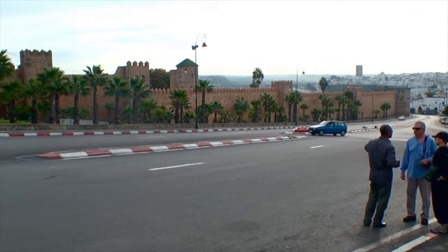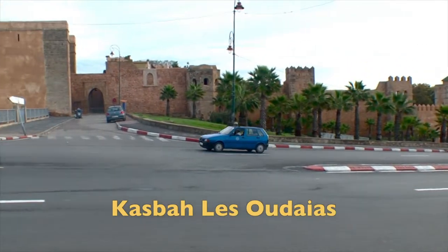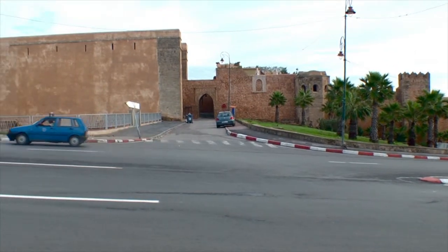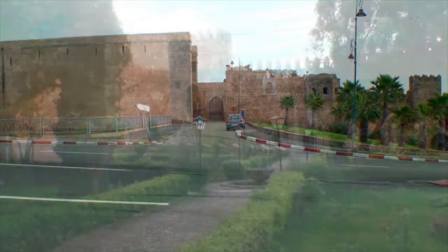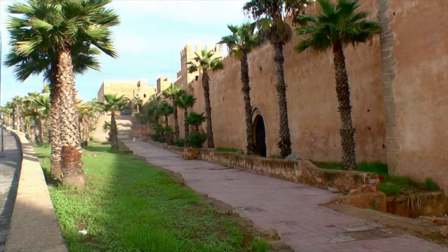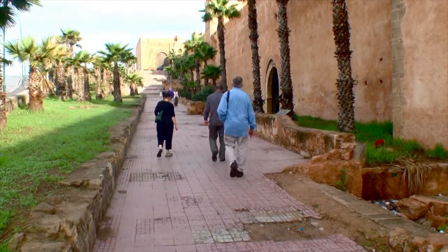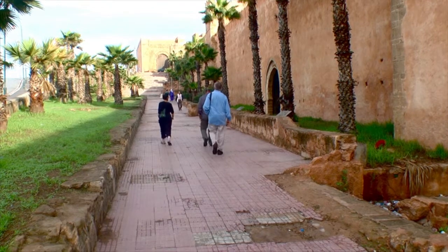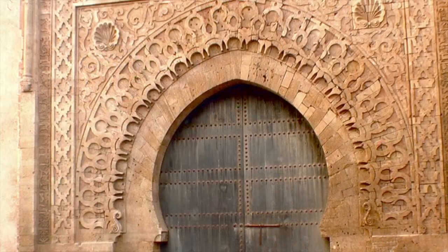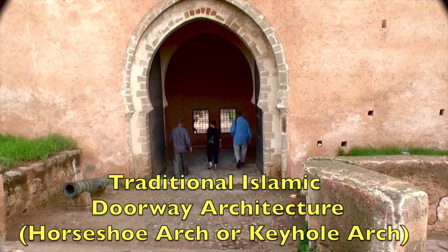The Kasbah Le Oudaya is a fortified compound strategically located high above the Bouragreg River and the Atlantic Ocean. The emblematic doorway arch of Islamic architecture is the horseshoe arch. It's also known as the keyhole arch.